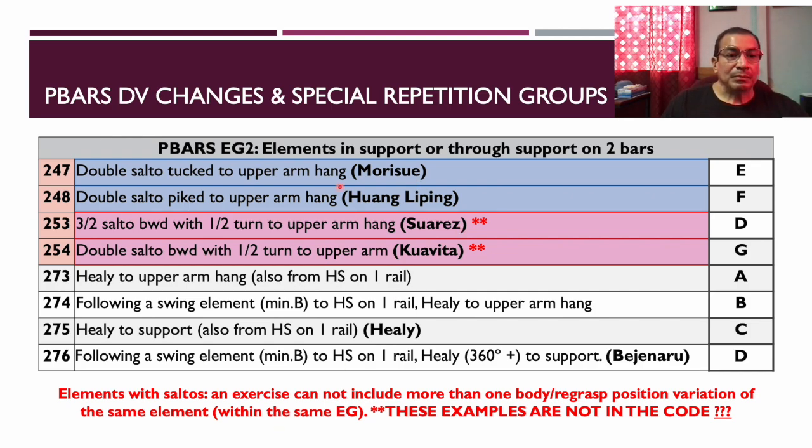More upgrades. Now we're going to group 2, the Morisui and the Morisui piked, which is called Juan Li Ping. These are E and F, used to be D and E. I don't have this marked with dots because these are included in the variations. Only 1 of them can be performed in the exercise. However, the Suarez and the Coavita, which are 1.5 backward saltos, the Suarez half turn to upper arm hang, and the Coavita is a double back salto with half turn to upper arm hang. I think only 1 of them can be performed.